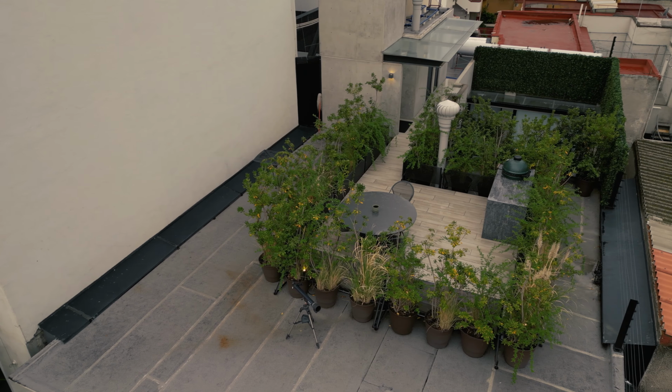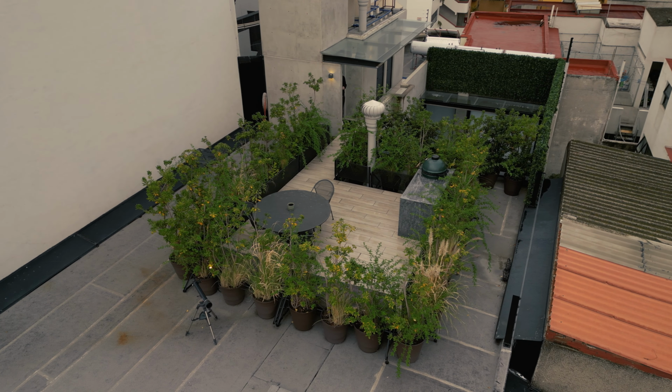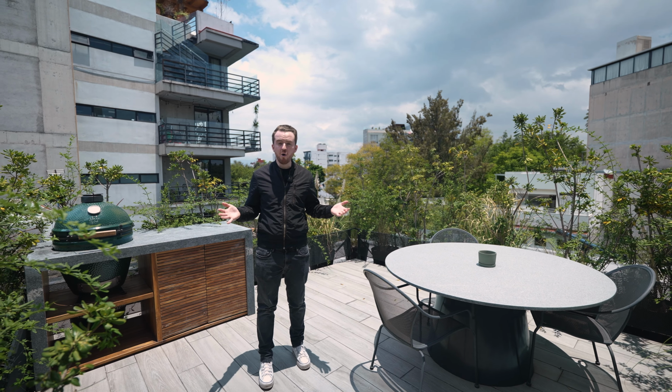This is a shared space, but there's only actually 5 other tenants in the entire building. So it's not usually occupied up here. I really like my building because I don't have a ton of neighbors. It feels almost like an entirely private home at times.